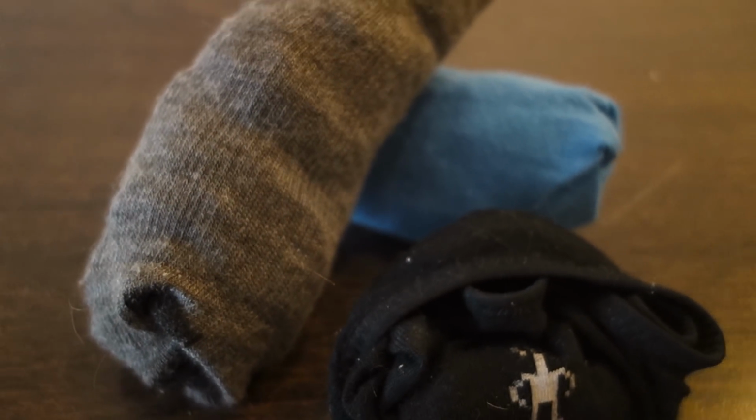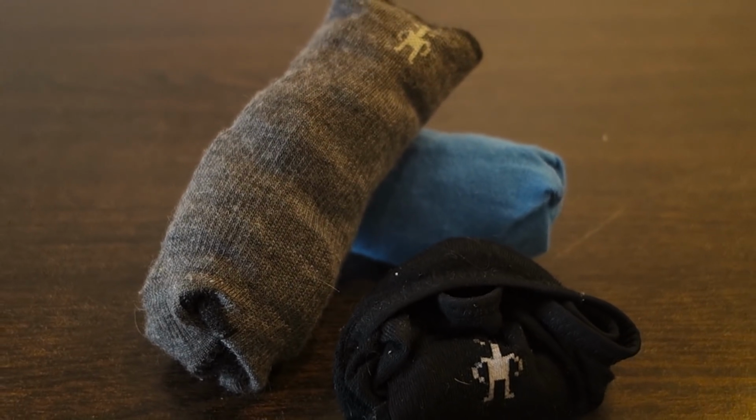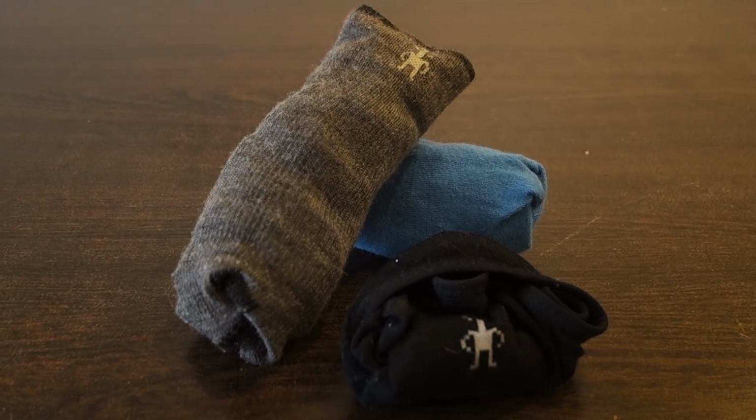Socks. Merino socks. They'll keep your feet warm and you won't stink up the room as much. I'm taking 3 pairs from Smartwool, some invisible ones for warmer temperatures and 2 pairs of regular hiking socks. It's great to have a change or a clean pair to sleep in.